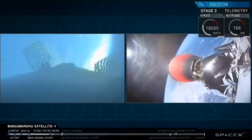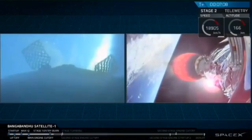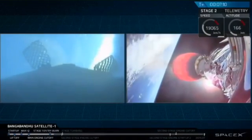As that first stage gets closer and closer to the surface of the Earth, we should be able to see features such as clouds, waves, and eventually the outline of our drone ship.